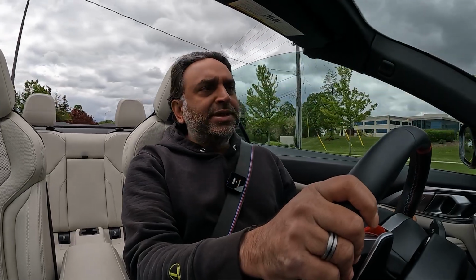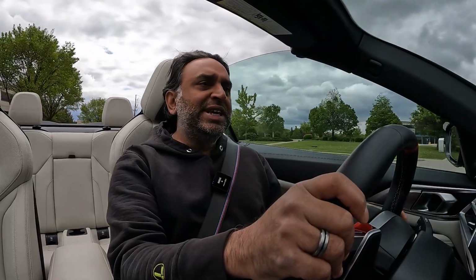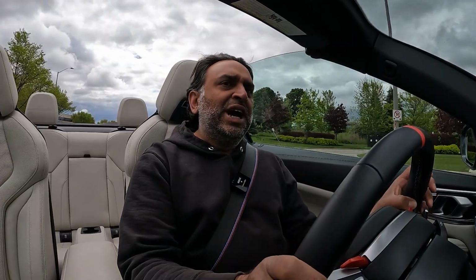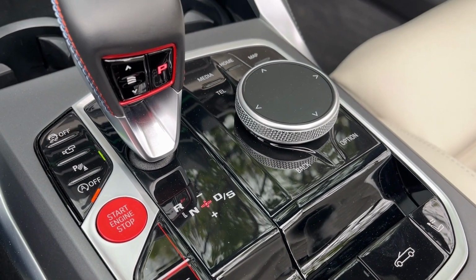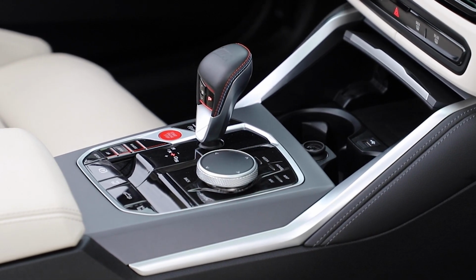We're running off BMW's iDrive 8.5. You get the curved screen display. You still get the rotary controller, which is so important to me. And yes, I know the touchscreen is so easy to reach, and it's intuitive, and it's responsive, and it's high res, and it does all the things, but I don't like touching a screen when I'm driving. I feel much more comfortable using that rotary controller, and it is also intuitive and easy to use. So that's my take on that.